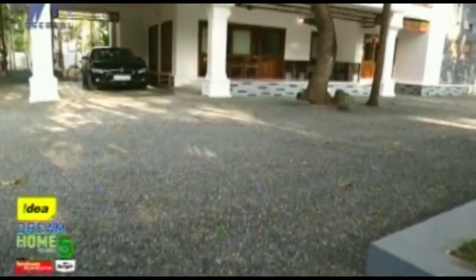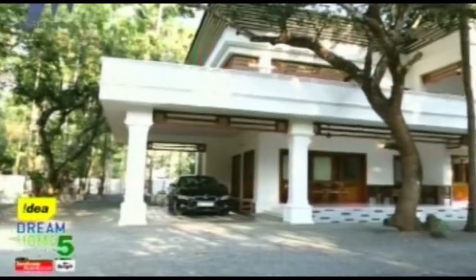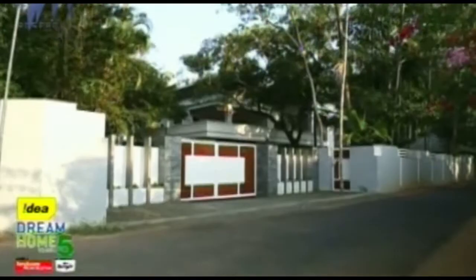They have a different kind of entry point. They have a car parking porch, and along with that they have a very distant garage also. We don't see so much landscaping, but so many trees are there which give them enough shade. Whatever is left becomes kind of their driveway, because they have to drive through the trees.